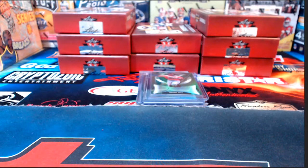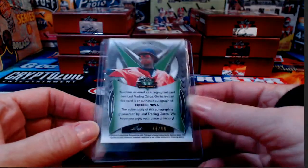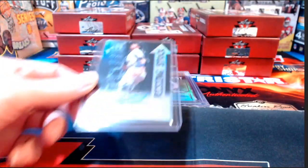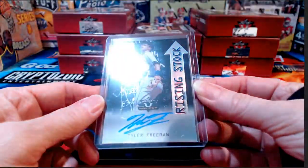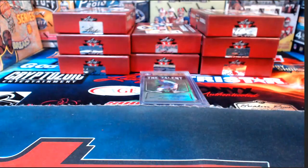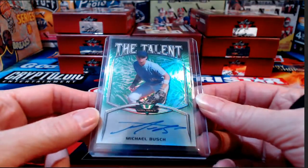Oh, you were talking about the Tyler Freeman graded card that you have, the Indians. Freudis Nova, that is numbered to 99, going to the Astros. And then you have Tyler Freeman again. So you had the graded Tyler Freeman a minute ago. Now you got another loose Tyler Freeman to 25. And that is also, of course, the Indians, same guy.